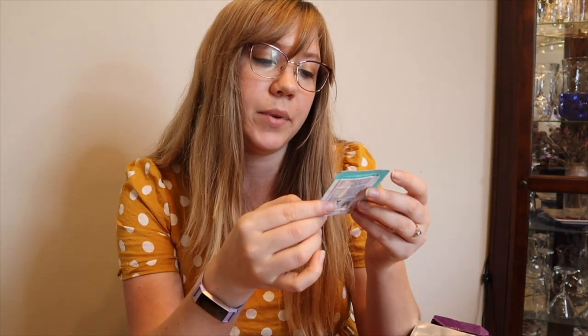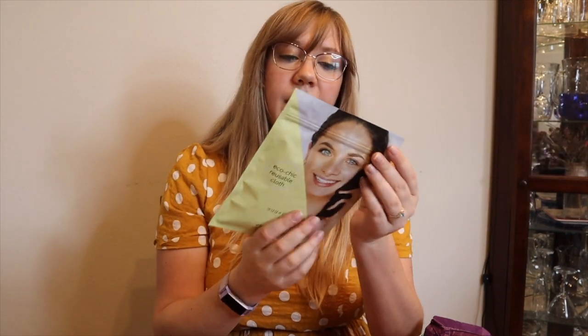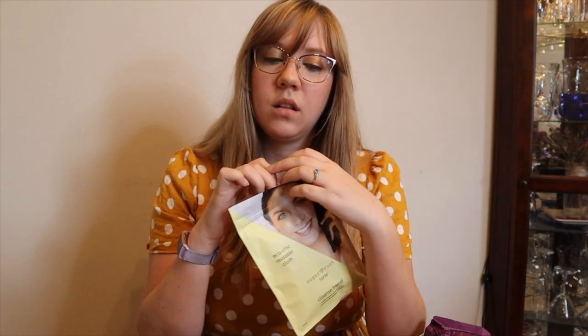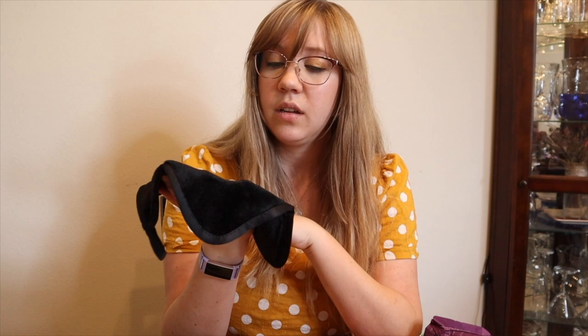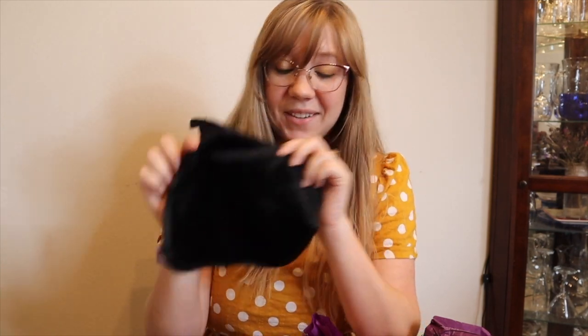Okay, and then I got, oh, they always send you a sample, and so I chose to sample their Cleanse AHA and BHA cleanser. And so I got a little sample of that. And then, oh, that's right, I also got this EcoChick reusable cloth. So I like to use the company, the original makeup eraser cloths to take my makeup off. And I kind of figure you can never have enough of them. So when I saw that Tarte had one, I figured I had to give it a try. It feels just as soft as the makeup eraser. Cool. So I think that is everything I got from Tarte.